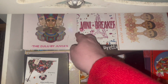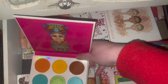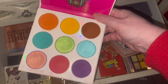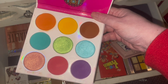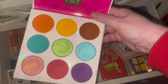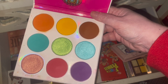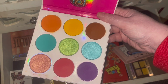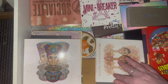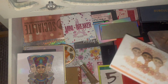Right, we've got the Zulu by Juvias. I haven't tested this out. I said I was going to test it out, but part of me just feels like decluttering it. I do like the rose pink and the lime green though, and even that turquoise shade. So part of me sometimes thinks, shall I depot those shades? I'm not too bothered about the other bright shades that are in here. So that's a potential. I might be depotting some shades.